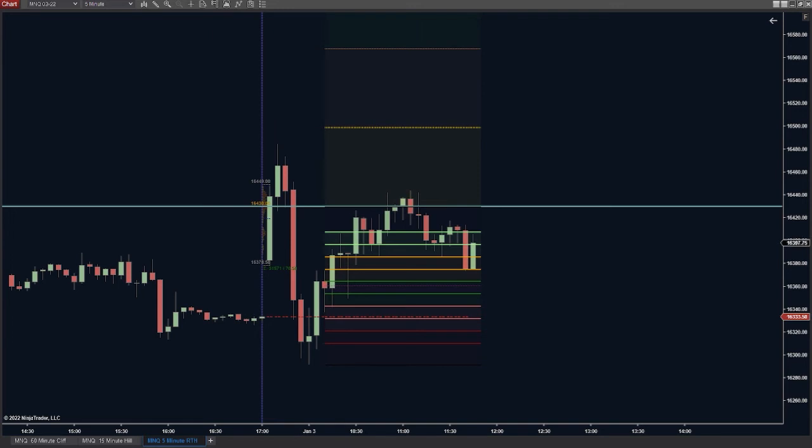Now, does it have to be the first 5? Could it be the first 15? Yeah, it can be. The important thing here is that you stay consistent. If you're always using the first 5, then always use the first 5. If you're always using the first 15, then always use the first 15. Whatever you're using, just stay consistent with it so you understand how it works and you can learn it better.